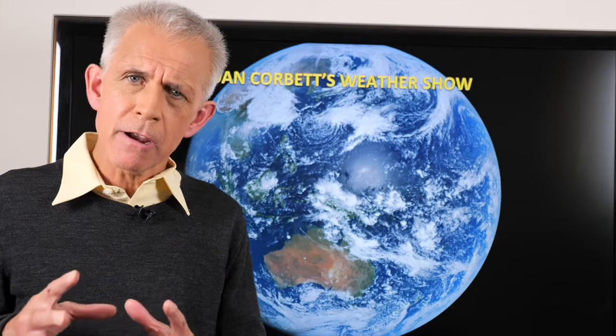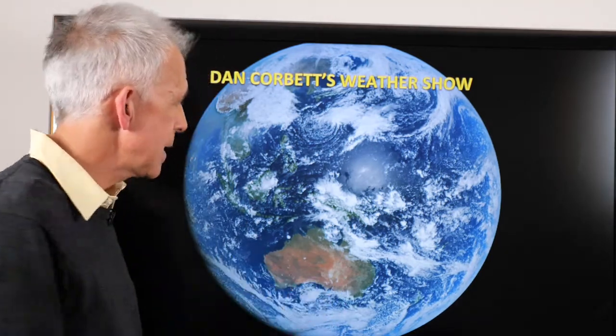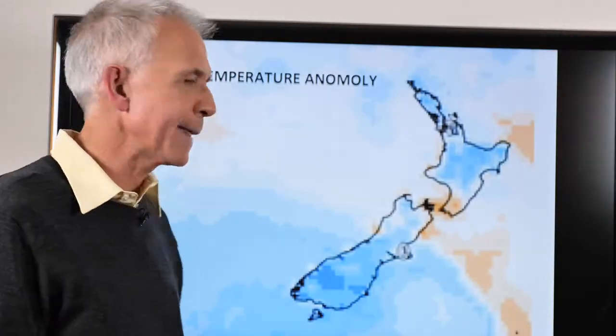Rainfall wise, with a big area of high pressure after this wintry little blast to work through, or early winter, it does settle down, so not a lot of rainfall really. High pressure across much of Australia, that will continue to sit there.